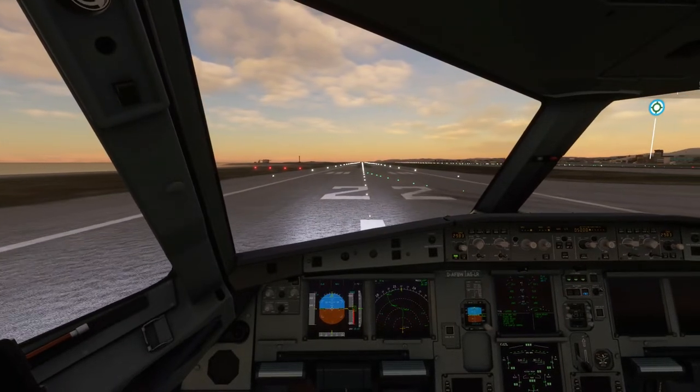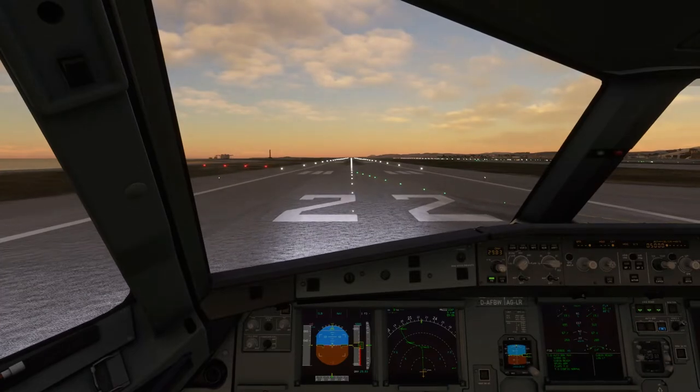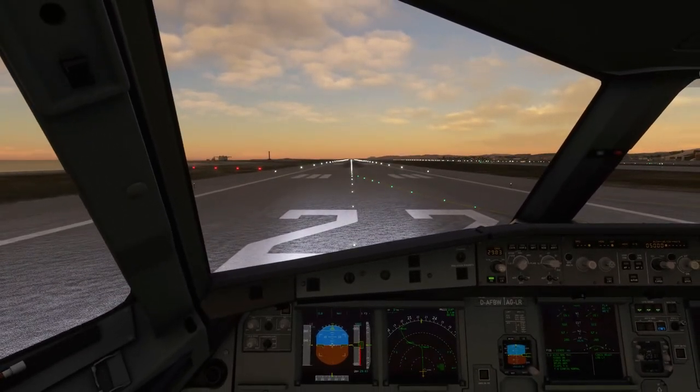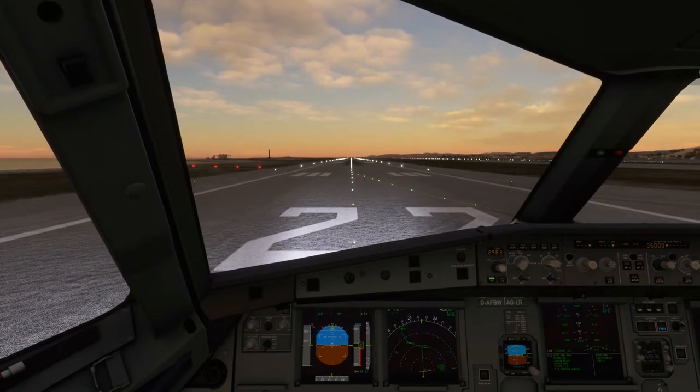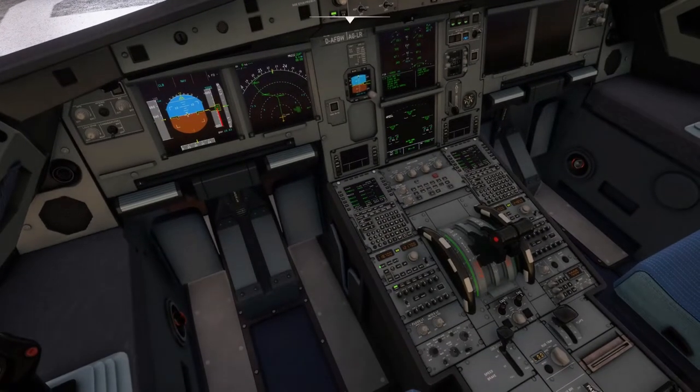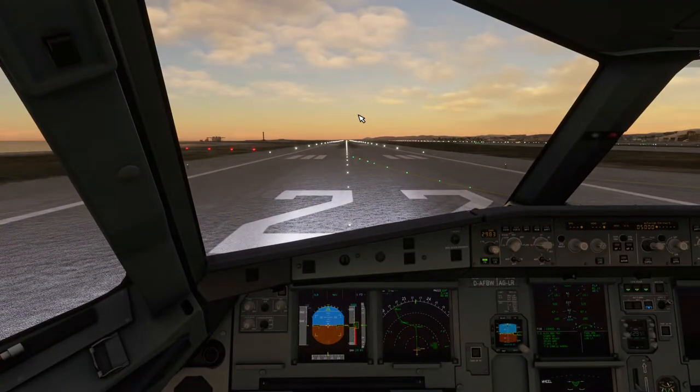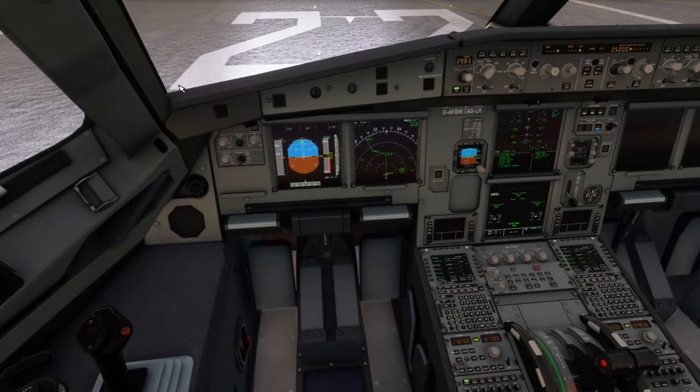Down to the line. Below the line. Cabin crew, be seated for takeoff. Takeoff runway, confirmed. Confirmed. Cabin crew advised. Engine mode selector, normal. PAX on. Before takeoff checklist complete. Ready. Ready. Takeoff.